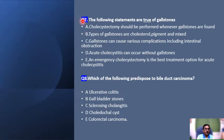Come to question number 7. The following statements are true of gallstones. A. Cholecystectomy should be performed whenever gallstones are found. B. Types of gallstones are cholesterol, pigment, and mixed. C. Gallstones can cause various complications, including intestinal obstruction. D. Acute cholecystitis can occur without gallstones. And E. An emergency cholecystectomy is the best option for acute cholecystitis.